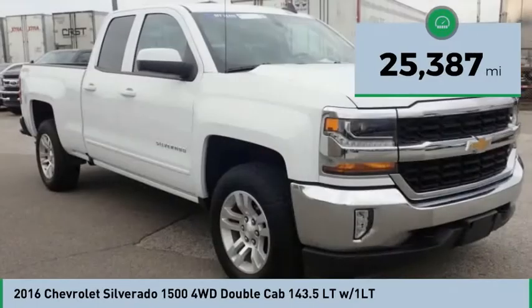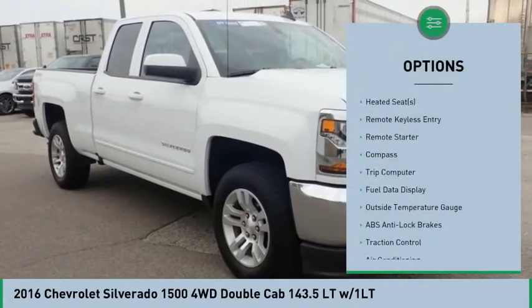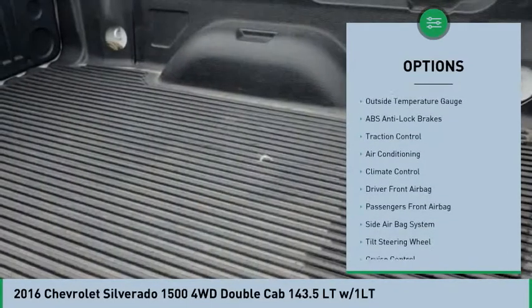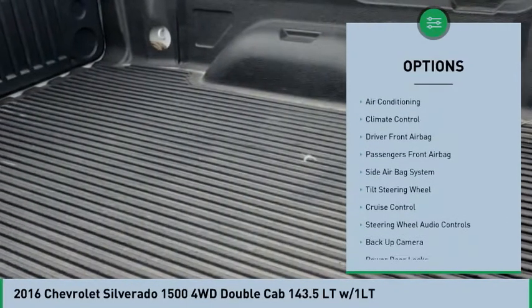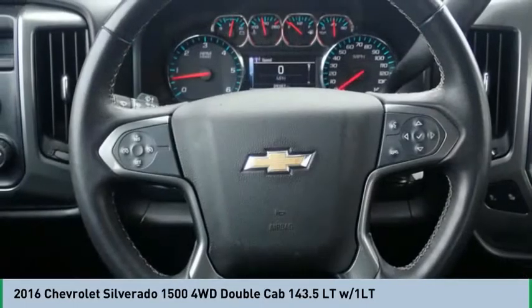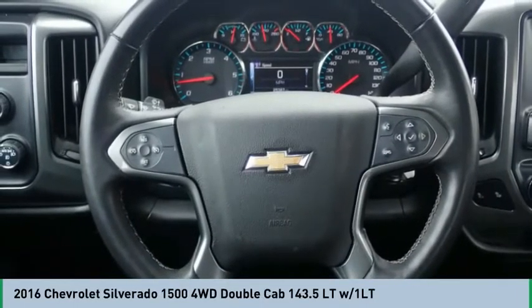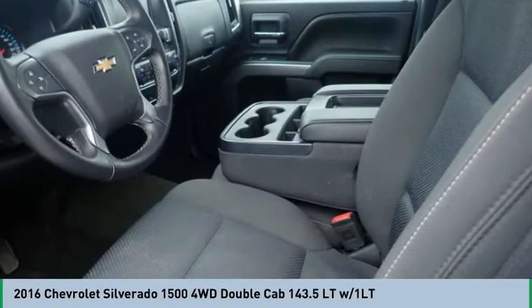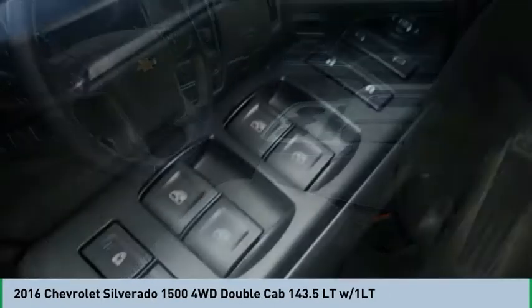Here are some of this vehicle's great options: traction control, backup camera, XM satellite radio, powered driver's seat, four-wheel drive, heated seats, steering wheel audio controls, remote engine start, air conditioning, auto express down window. Take this vehicle for a spin and see why so many shoppers are now proud owners.